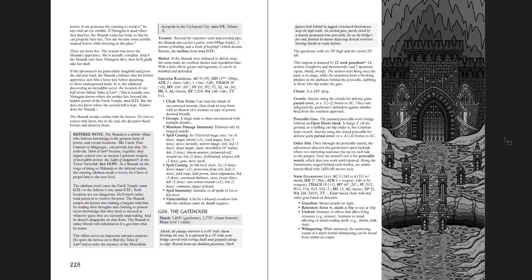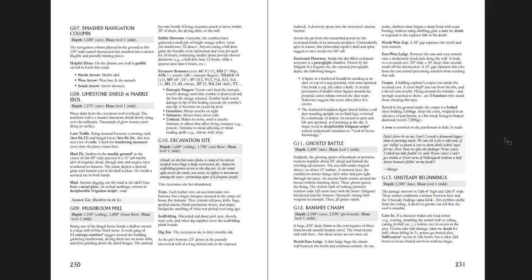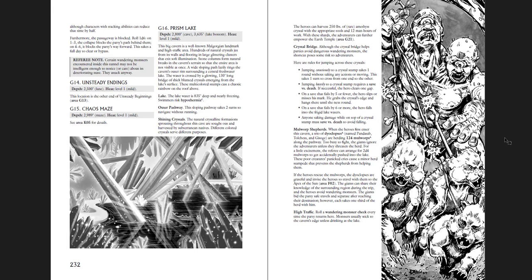The Gatehouse. Look at that. Look at that art. It's so good and so evocative. I love it. Absolutely love it. There's a Cyclops Etten, two-headed Etten, or a two-headed Cyclops, I guess. Is it a Cyclopean Etten, or is it a two-headed Cyclops?